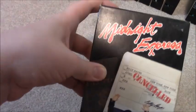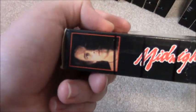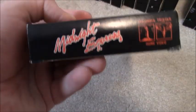This is the Columbia TriStar print of Midnight Express. I do have the Good Times copy of this film, but obviously I would much rather have the Columbia TriStar print than the Good Times print. So yeah, now I have the Columbia TriStar print of this film. So obviously I will be replacing my Good Times copy of this movie with this much better Columbia TriStar print.